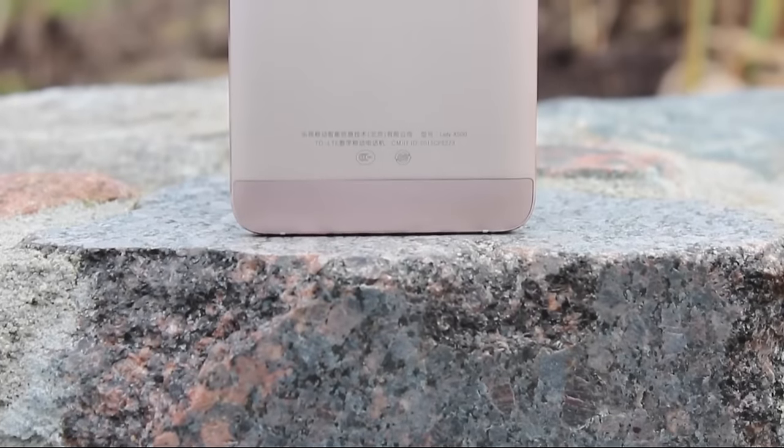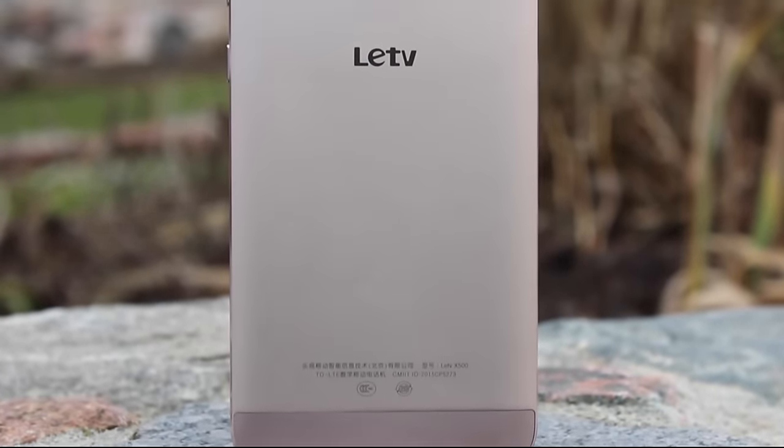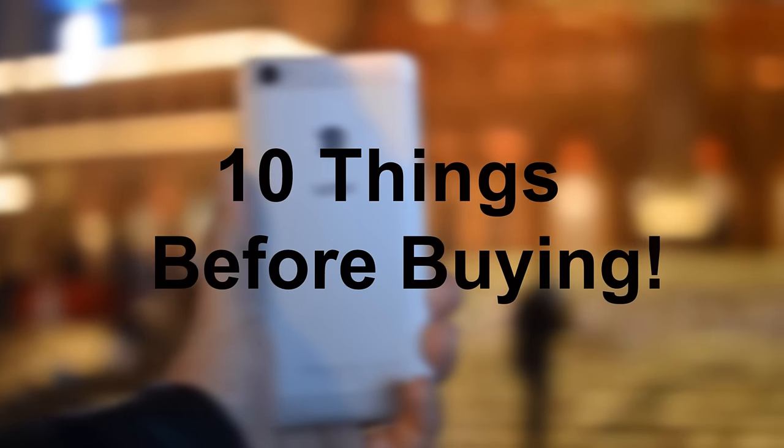China's leading TV company, Letv, which is renamed as LeEco, has released the Le 1S, their first budget killer device in India. Before you pick one up, here are 10 things you need to know.